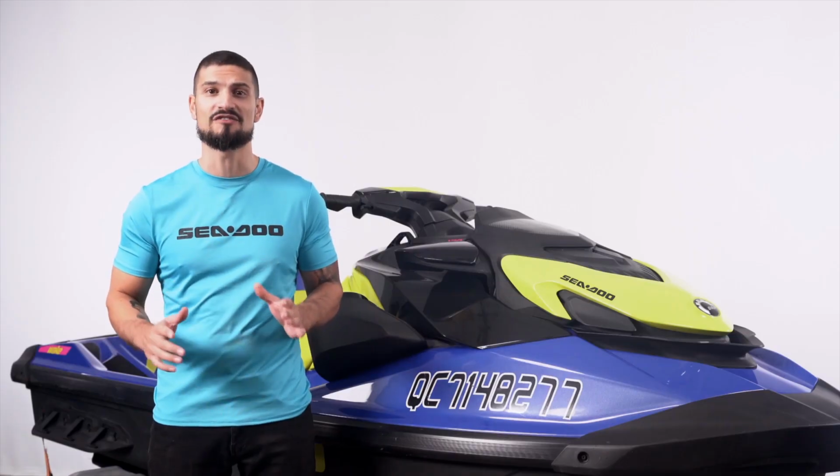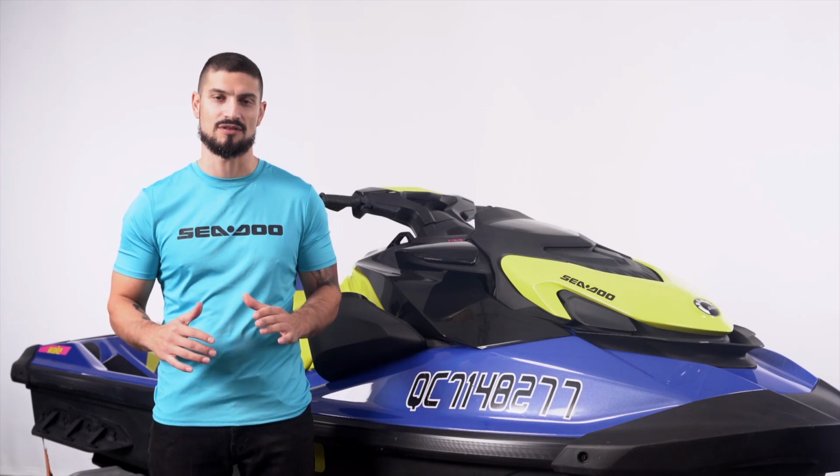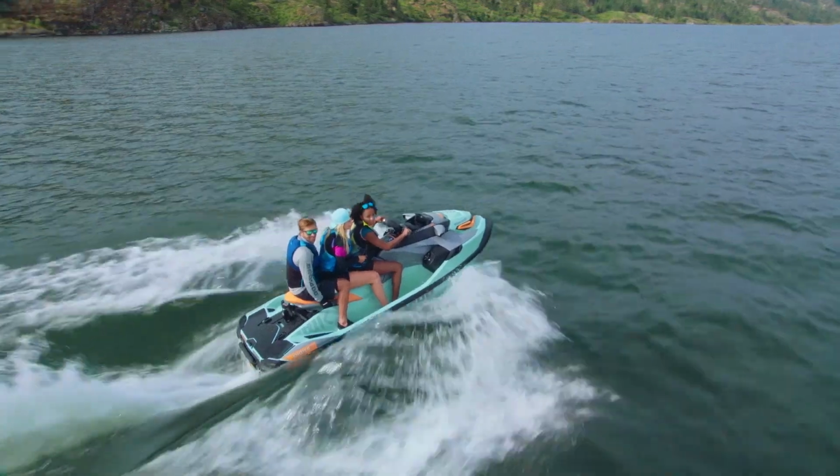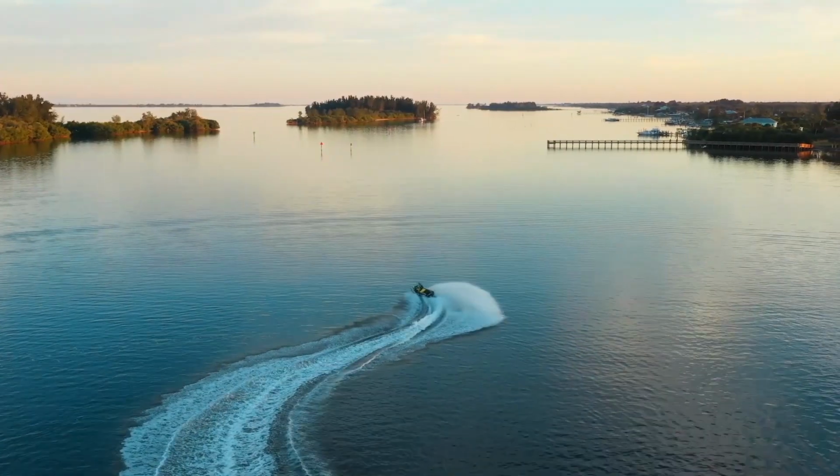Living your best Sea-Doo life means you're out on the water as much as possible. These products are designed to minimize the time you spend maintaining your Sea-Doo and maximize the time you spend doing what you love, riding your Sea-Doo. They'll ensure your watercraft not only runs correctly, but is also the best looking one out on the water.